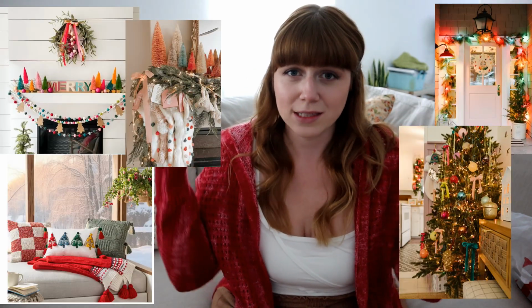For the Christmas decor theme this year, I am leaning towards the multicolor Christmas lights. I just want a lot of color in my home. I usually do that woodsy forest type Christmas where it's blues, whites, creams, and greens. So this is kind of my inspiration. I'll insert these photos. I kind of want to add a lot of color and just make it different this year. So let's hop into this haul because it's a lot and I'm excited.